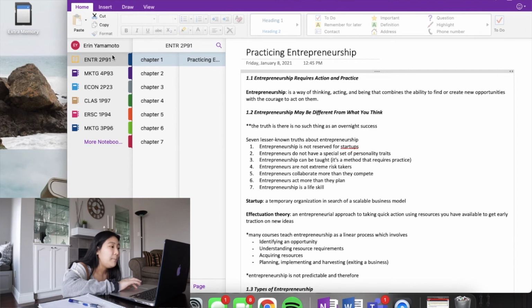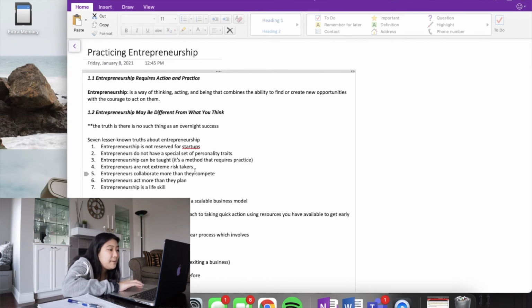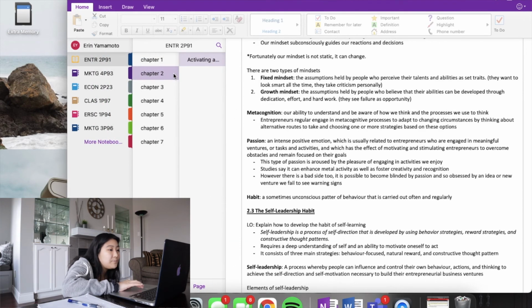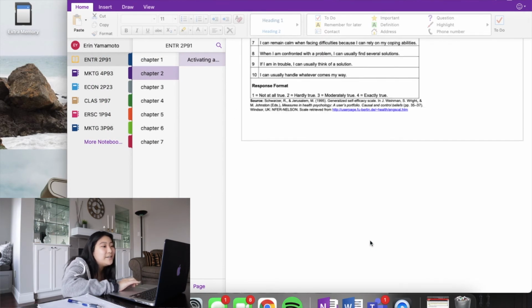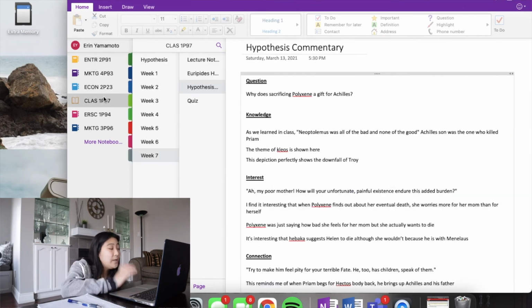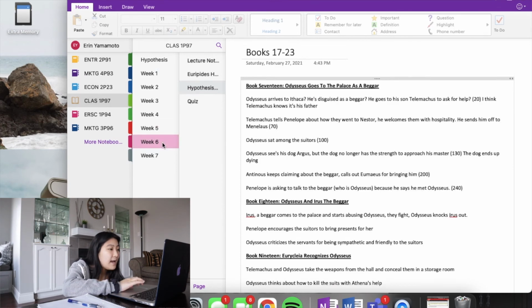So I have my notebooks for this year. So for example, with entrepreneurship, we have chapter 1, and then my subheading is just the chapter. So I wrote all of my notes for chapter 1, same with chapter 2. It's very easy to write notes. Like there's not really much I can go over here, but actually classics is a good one because I have to do a lot of specific things for my classics class.